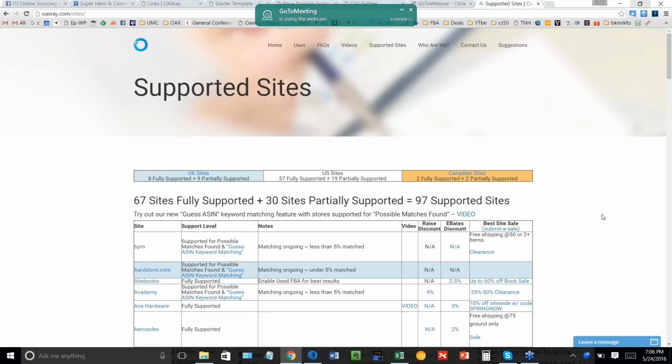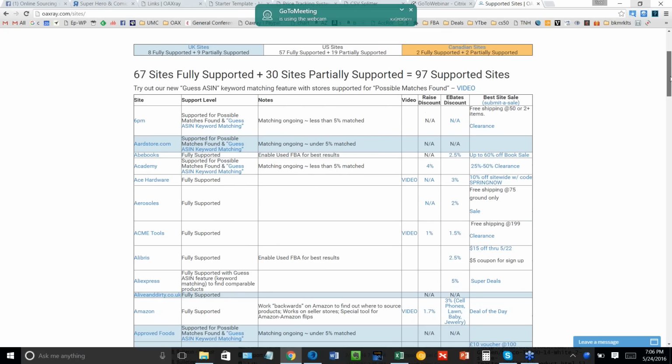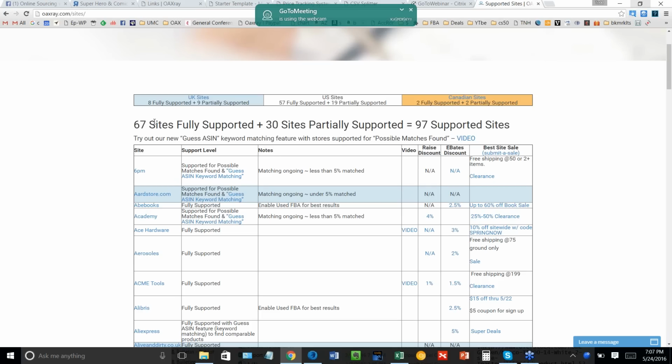And I think it's really one of the more unique features that has opened up a lot of new territory for you to source. So if you go to oaxray.com/sites, you'll notice that right now we've got 3 more sites that haven't been added yet, but 67 fully supported sites and 30 partially supported. Now, those 30 partially supported, we're busy with our VA team trying to match those, but it's literally millions of products to match up, and it just doesn't happen overnight. So what you typically get when you scan some of those sites is a lot of possible matches found results.